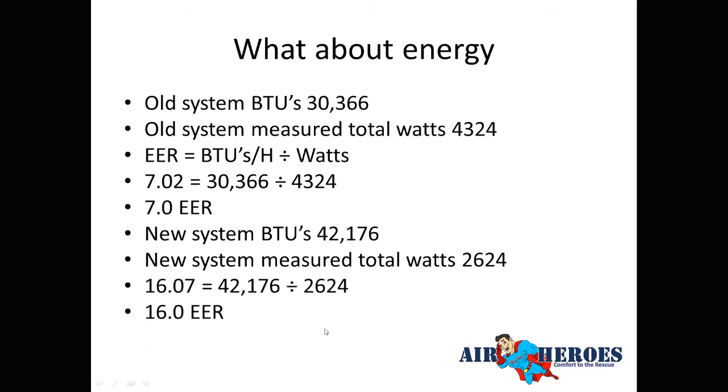So the real EER that this unit produced, and all units, when they're measured, they measure them at 95 degrees for the EER. So when you hear somebody say it's a 3-ton air conditioner, it's a 2-ton air conditioner, that size air conditioner at 95 degrees is how they arrived at the size of that unit. If you do it at a cooler temperature and take the EER, you're going to get more BTUs out of the unit. It's actually more than it shows at the 95 degrees. If it's hotter, it's going to be less. So this is close to 95, so this is pretty true for the old system.